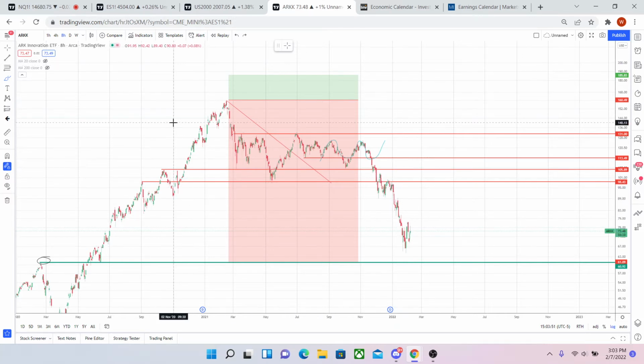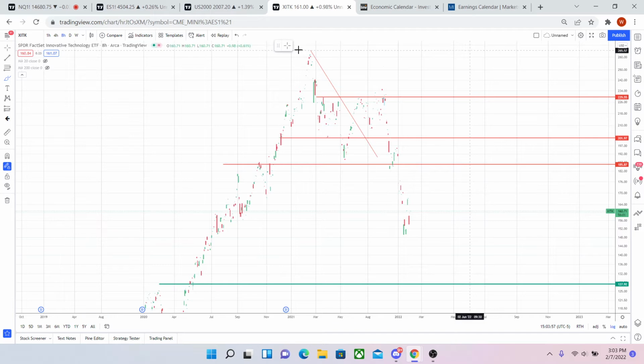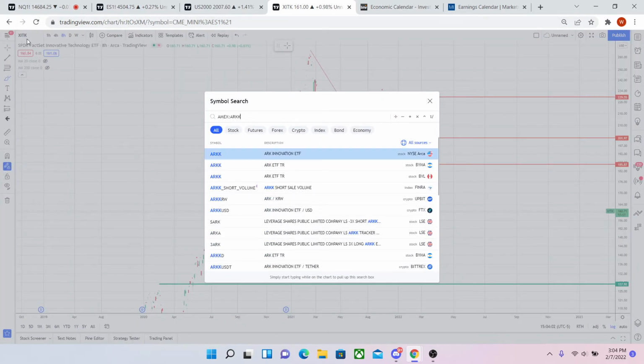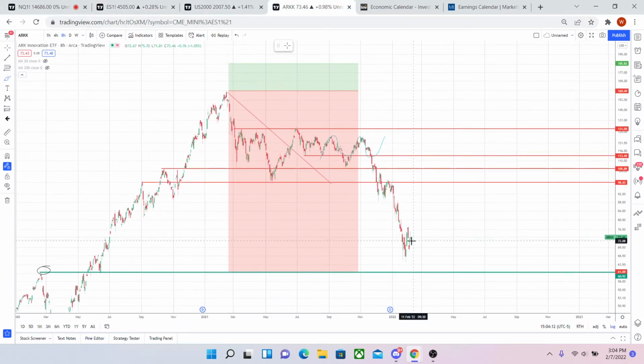And so I do think these hype stocks, whether it's ARKK or something a bit more institutionalized like this one, XTIK, if there's weakness in the market again, if the S&P all of a sudden sells off again and comes down to test this level here at 4,300, what do you think is going to happen in ARKK? It's absolutely going to get wrecked if the volatility in the market picks up again to the downside.